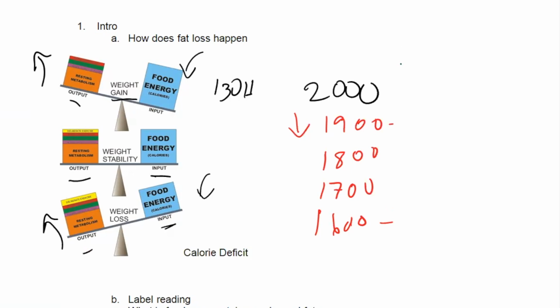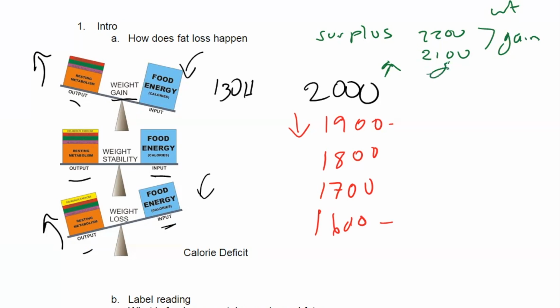A calorie surplus is when you're above those maintenance calories. So if you're at 2,100, 2,200, that's what we consider a calorie surplus. And yes, when this happens, weight gain will happen. So if you're not wanting to gain weight, you don't want to be in here.